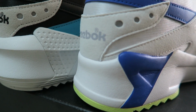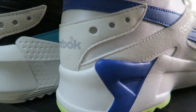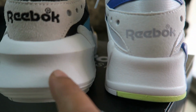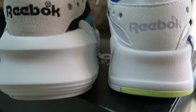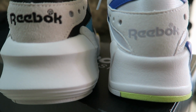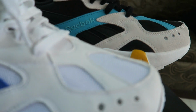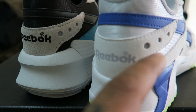Man, I don't know how I didn't notice this, but there is actually a very massive visible difference in the sole heights. You see how the Gigi one is more like a platform, it's that big and chunky. The regular Aztrek is just regular. These bits right here are all 3M hits. It's there on either pair. That carries on to the heel section where you have 3M hits here and here.